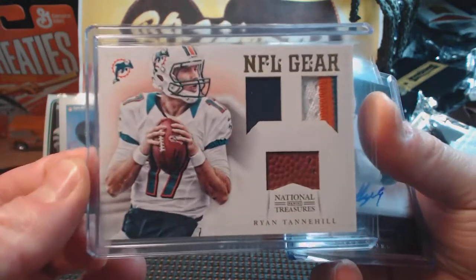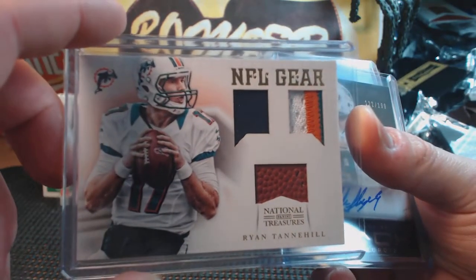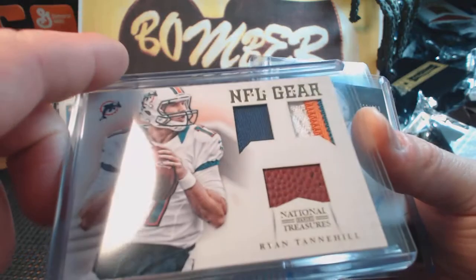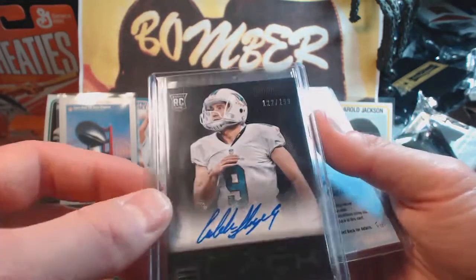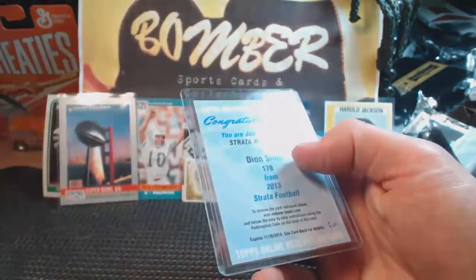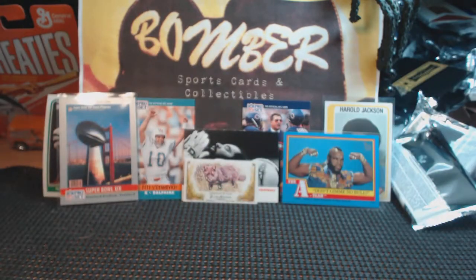Boom! Ryan Tannehill, rookie, NFL Gear. Three-piece, three-color patch, a single-color blue patch, which has some thread on it, and a football with some holes on it. And it's only 12 of 25. You got the kicker, too. Oh, it's always good to get a kicker. Caleb Sturgis to 199. And a Deion Sims Strata autograph. So the Dolphins, not a shabby break there for the Miami Dolphins.